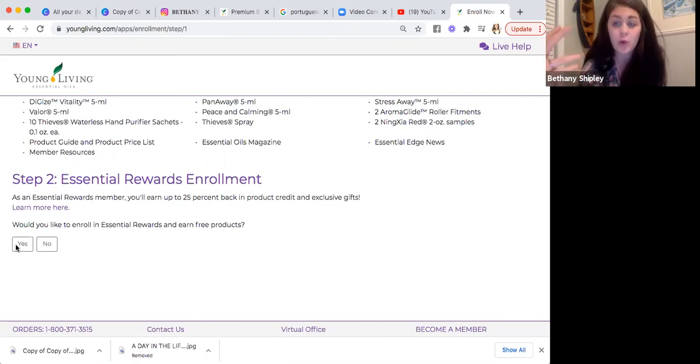Now, Essential Rewards means you have a customizable box coming to your doorstep every month. You get to go in there and decide what you want. You can either get more lemon, more lavender, deodorant, Thieves household cleaner, or whatever. The good news is if you don't like it, which you will, but if you don't, you can cancel it at any time, hassle-free. So I suggest going ahead and saying yes.